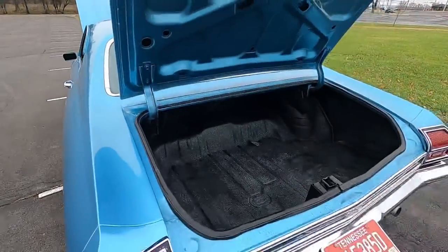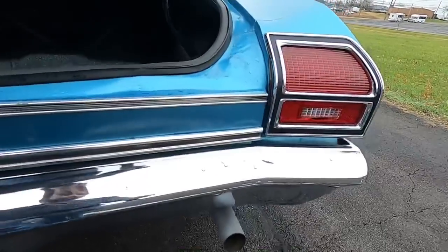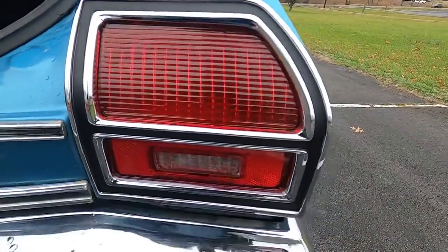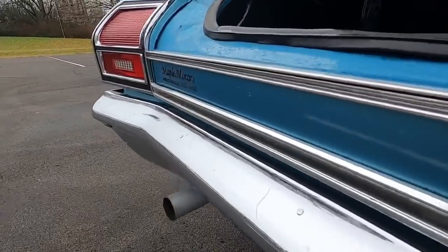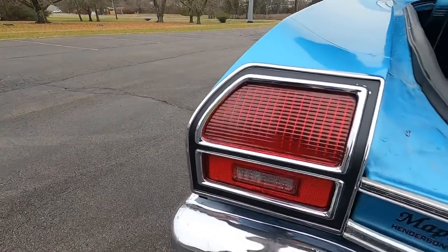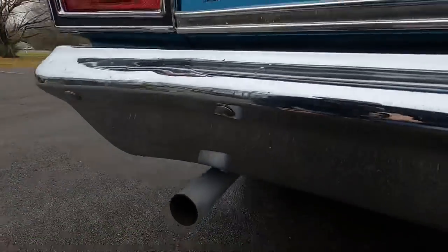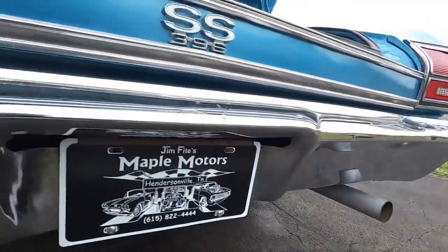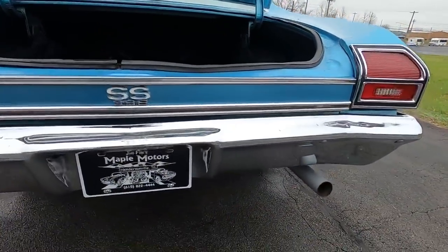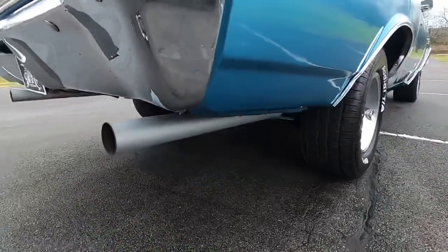Coming around to the back here. Dual exhaust out the back. Trim around your tail lights are new, and the lights are new. Your back bumper here has got some flaws, a little bit of pitting popping up here and there, on the edge of the bumper there.